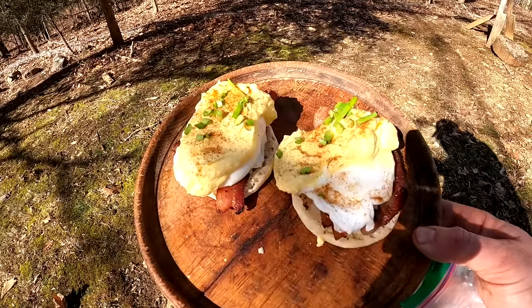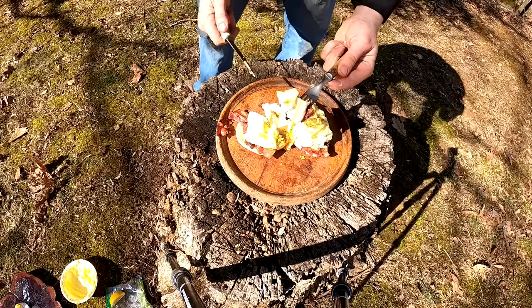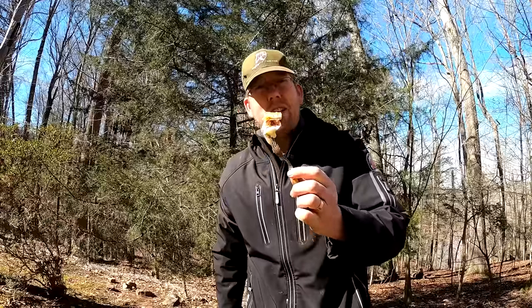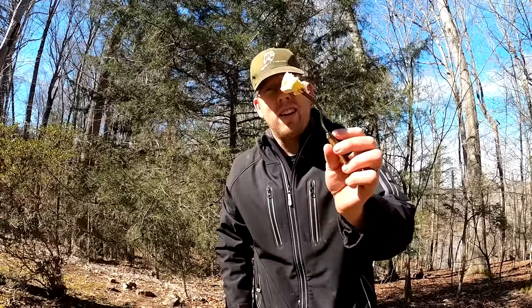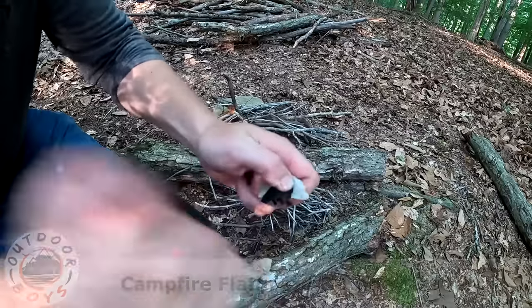There we go, eggs Benedict. Eggs Benedict is a decadent camping breakfast item. But if you really think about it, it's all ingredients and equipment that you'd probably bring anyways. So for a little extra effort, you can go from scrambled eggs and bacon to this. Oh, it's good.